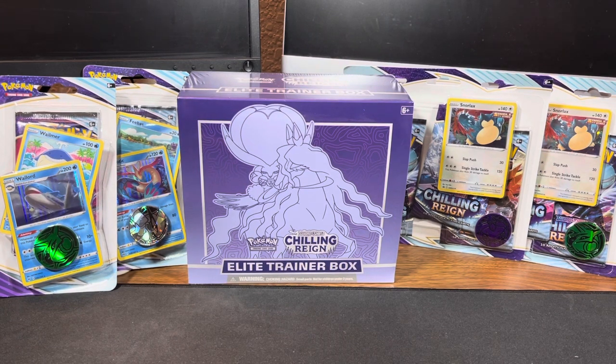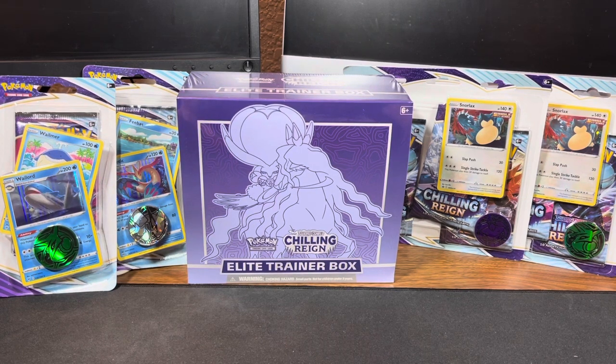But this is what it is, so I'm going to open all these packets today, really just because I'm kind of done collecting and opening Chilling Reign products. I won't be buying anymore because I need to save money for the 25th anniversary stuff and also Evolving Skies when it does come out, because that's going to be a really big set.